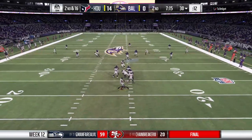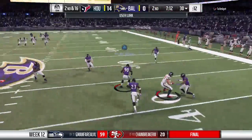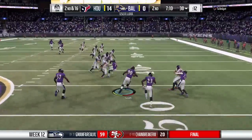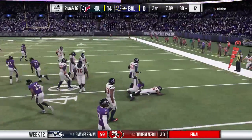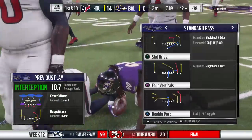Second down, here's Watson. Into heavy traffic, and it's intercepted. Picked off near the 44. And the return this time will go out to the 42-yard line.